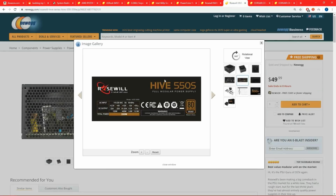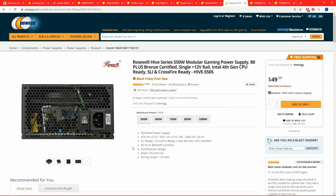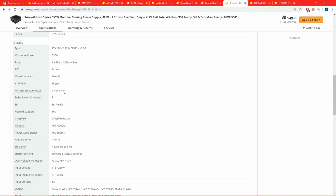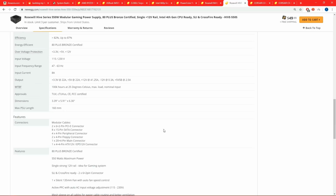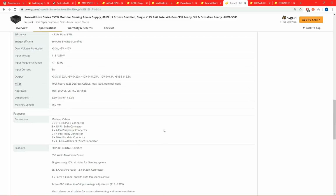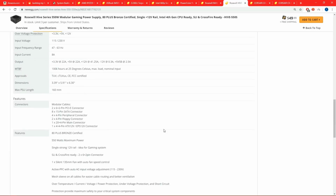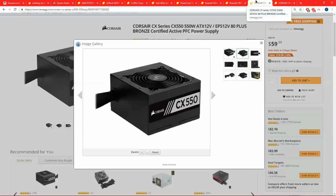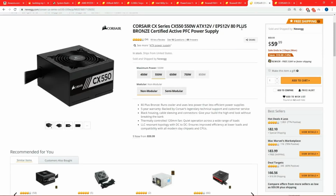I can't be correct on that one, by the way. All right, so then let's check. Unfortunately, they don't really... So 2 times 6 plus 2 pin. Okay. That's usually what you want to look for, is how many 8 pins do they include. I mean, they can really call these wattages whatever they want. They'll have 1,000-watt power supplies with one 6 pin, and that's because it really can't handle that much.